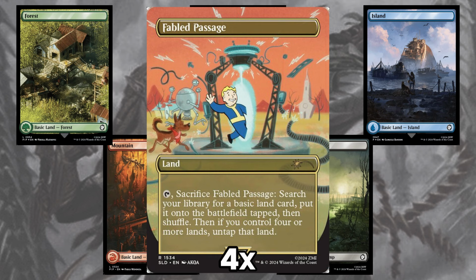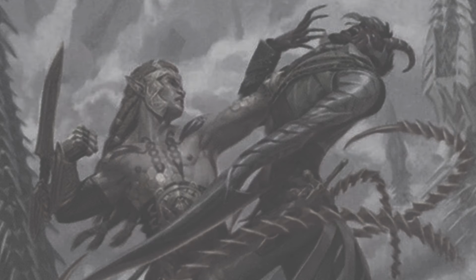The best possible land to run alongside Omnath, Fabled Passage works as a true fetch land for any basic land we have starting on turn 4 when the land enters untapped, and ensures that we can cast Omnath, Bring to Light, and our Niv-Mizzets right on time. The rest of the land base is really up to you.